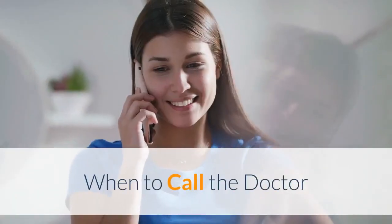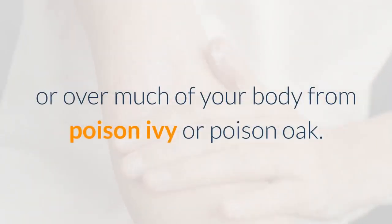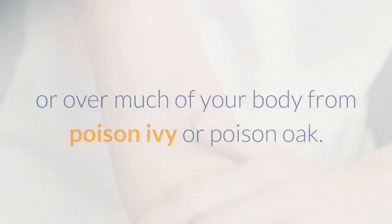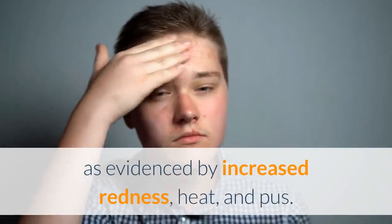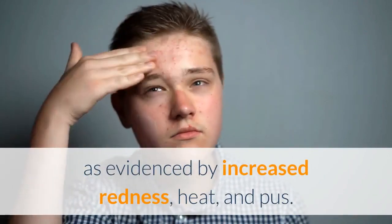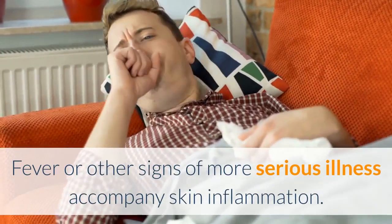When to call the doctor. You develop a rash around your eyes, mouth, genitals, or over much of your body from poison ivy or poison oak. Skin inflammation worsens or becomes infected, as evidenced by increased redness, heat, and pus. Fever or other signs of more serious illness accompany skin inflammation.